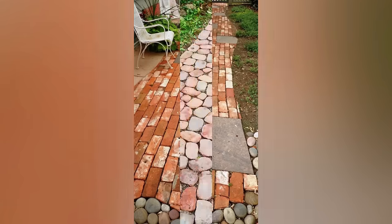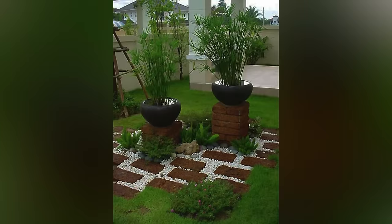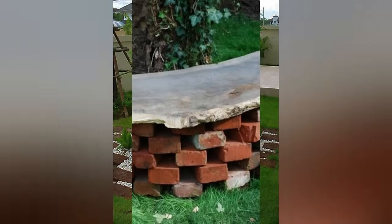Make a unique barbecue from bricks. You'll enjoy it when you barbecue on your own created backyard masterpiece. Make it unique and make it your own.